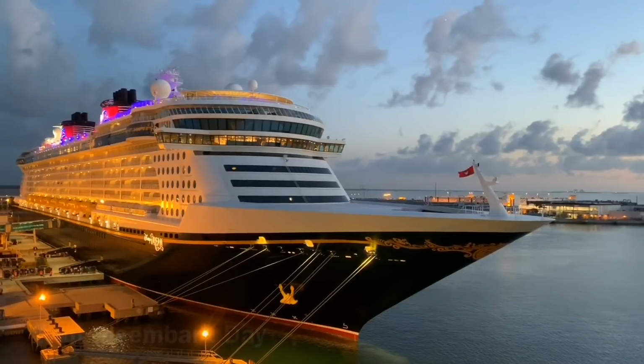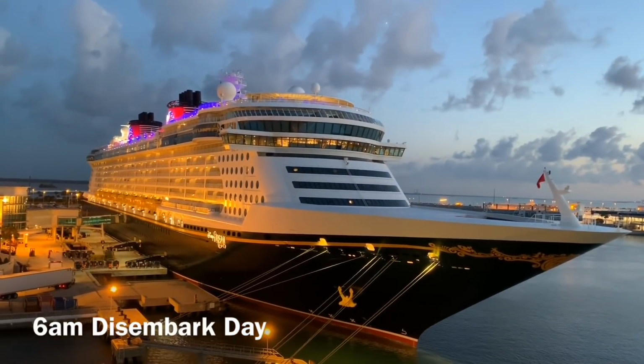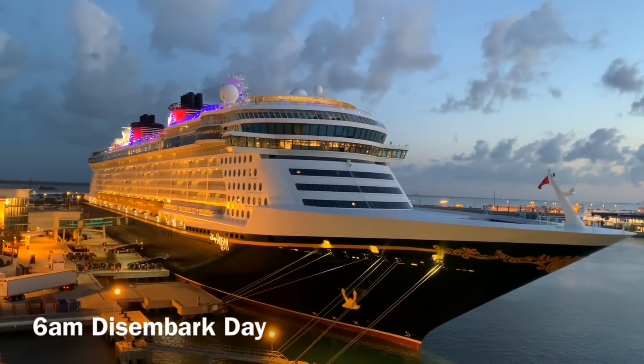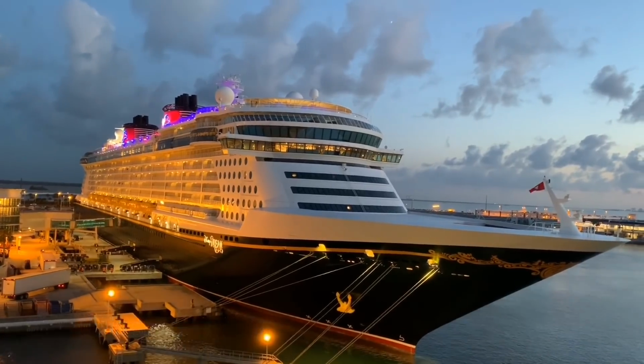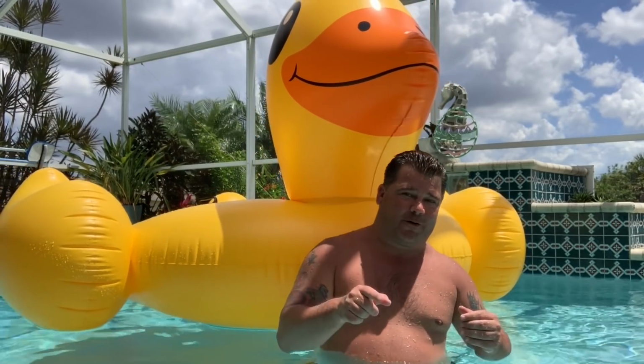And we're ending this trip the same way we started, parked right next to the Disney Dream. I'm having a hard time saying goodbye to this ship. As you can see, I'm off the cruise ship and back here at my parents' house, which means that's the end of this cruising detour.